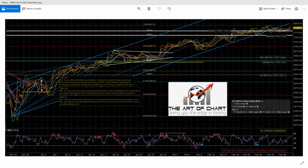Right, apologies for the slightly late start. I've been working for hours and hours doing all the new monthly pivots and sorting all that out, and then I had a computer crash and lost about 10 minutes.